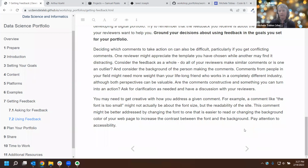I will also say, putting on my cartography hat, sometimes you will get reviews from people, some comments, things like the font is too small. And I will say sometimes the answer is yes, your font is too small. Sometimes though, you need to think creatively about the feedback and say, but I made the font 14 point by default, so it should be big enough. Why do they think the font is too small? Maybe it's that you used a novelty font for your paragraphs and it's really hard to read because it's very flourishy. Okay, maybe it won't get better if it gets bigger.